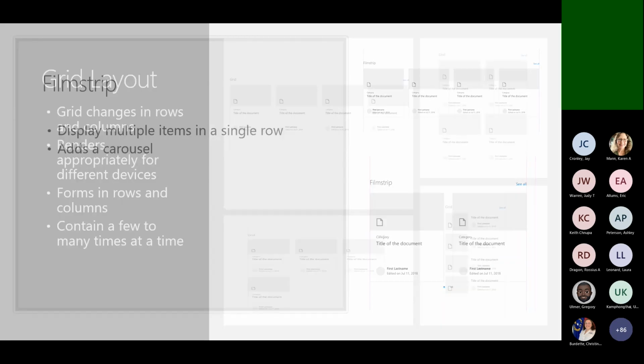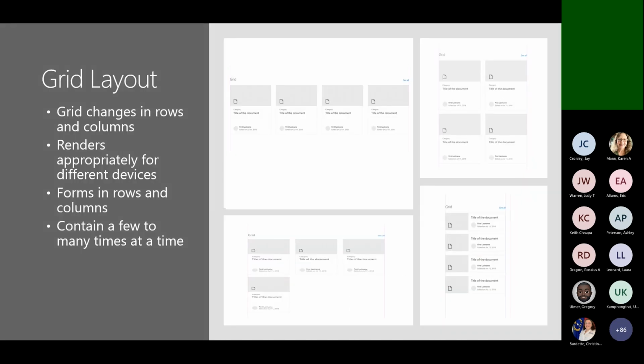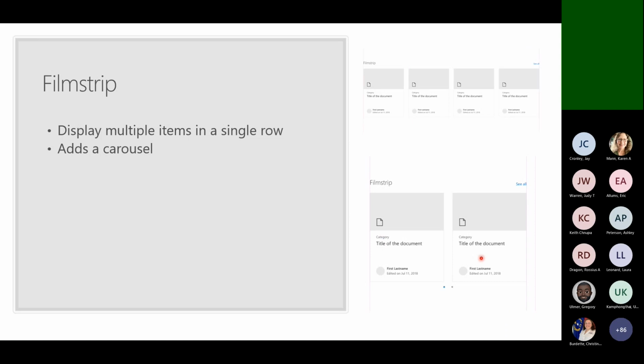The grid still showed them all. The film strip says, oh, we're getting smaller. I'm going to show you what I can show you on this particular screen that's accessing it based on its pixel size, but I'll allow you to scroll through to still see that information. It's not really hiding them. It's just putting them behind that carousel. So grid and film strip.